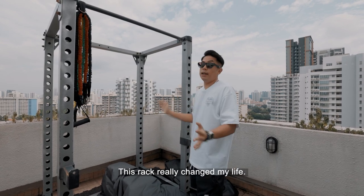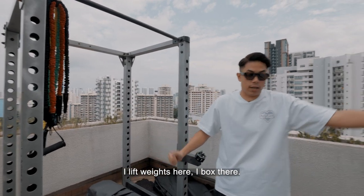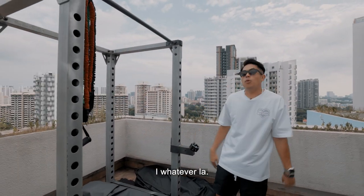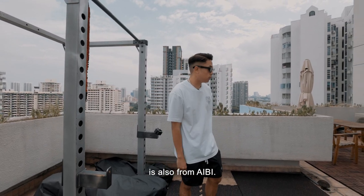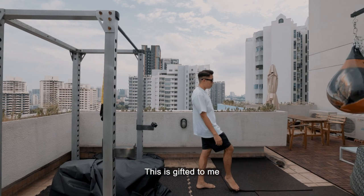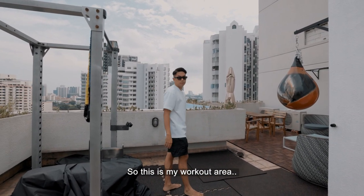This rack really changed my life. You know, I don't have to leave the house. I lift weights here, I box there. I do cardio here, I lift whatever lah. And they also sell mats. So these rubber mats are also from Aibi. This one is gifted to me from Spartans Boxing because I don't have enough mats. So it's my workout area.